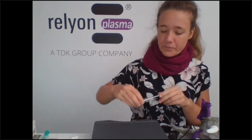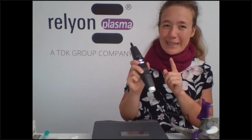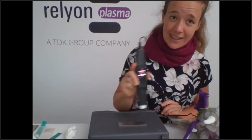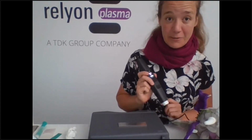Okay, I'm going to do another little experiment here with you. In the beginning, I showed you the module that I inserted, and I said this is for non-conductive material. So why is that? I'm going to go ahead and just ignore what I said before, and I'm going to take a stainless steel sample and try and treat it, don't do this at home, with the standard module. And now you can clearly hear that the device is telling me I did something wrong.